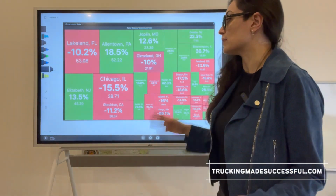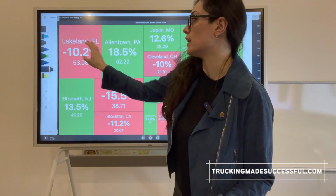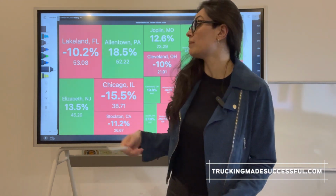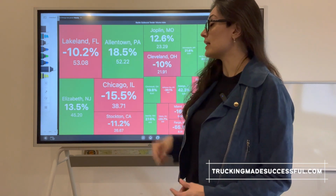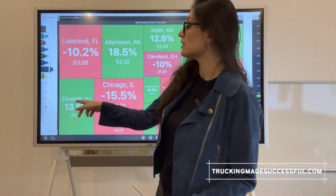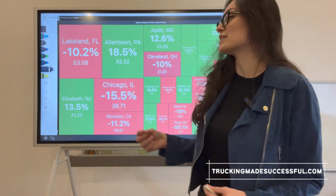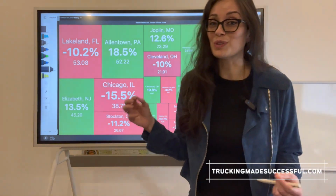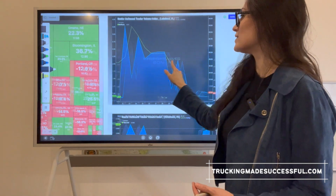Okay, now for reefers in terms of volume. The highest volume for reefers is number 1, Lakeland, Florida, which went down by 10% from last week. Then we have Allentown, Pennsylvania, which increased by 18% from last week. And then we have Elizabeth, New Jersey, which also increased by 13% from last week. But let's take a look at the tender rejection rates from these places. So for Lakeland, Florida, it's no surprise.